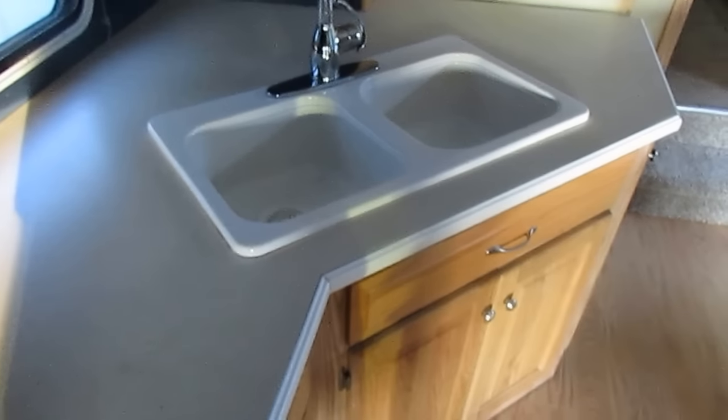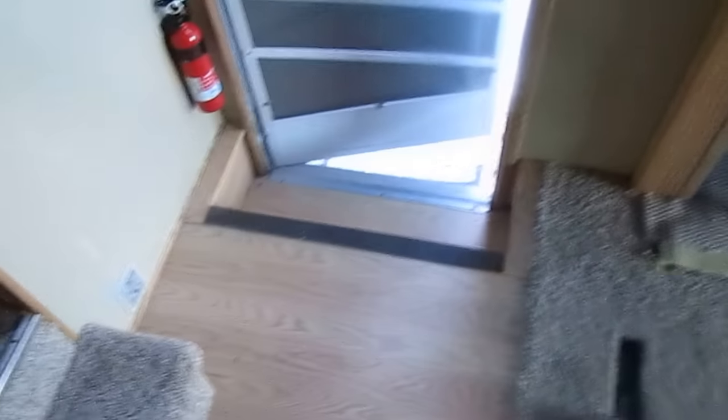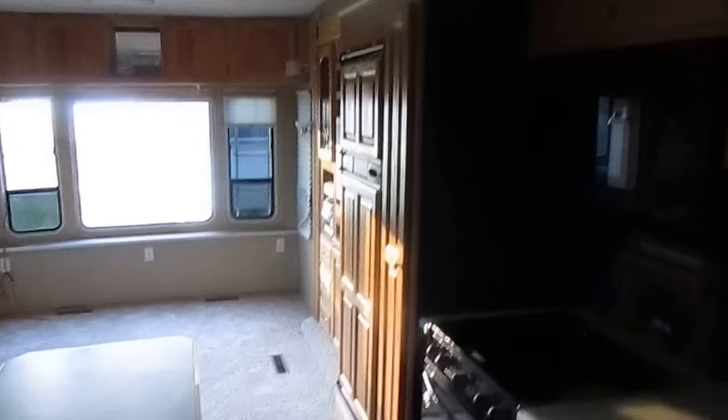It's got a sink, residential style sink. This has got, I would say this is probably linoleum. It looks like hardwood, but I'm sure it's like a linoleum top floor. Got a ceiling fan. They got the padded headliner, which helps increase the R factor for insulation.